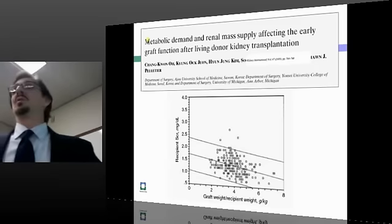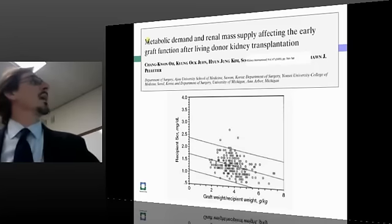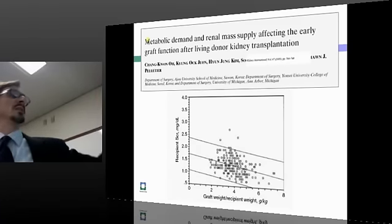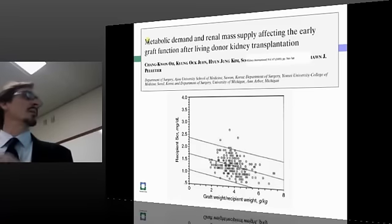Well, we were not the only ones. There are many groups that showed this. This is another group that does a lot of living donation in Korea, and also here from the University of Michigan, Dr. Pelletier. They also show the same relationship. They looked at the graft weight. They took the kidney, weighed it before they put it into the recipient, and then adjusted it for the recipient weight. And you can actually find the same association between graft size and kidney function in the recipient.